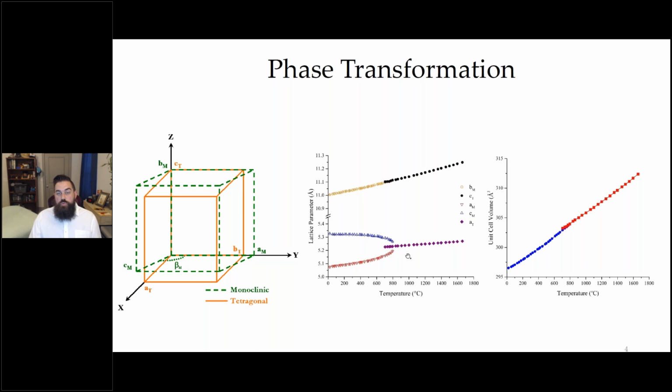What we can see from a high temperature diffraction in the refinement of the lattice parameters is that on cooling, the C tetragonal becomes a B monoclinic, and then the A tetragonal, which would also be the B tetragonal, then becomes the A and C monoclinic lattice parameters here.